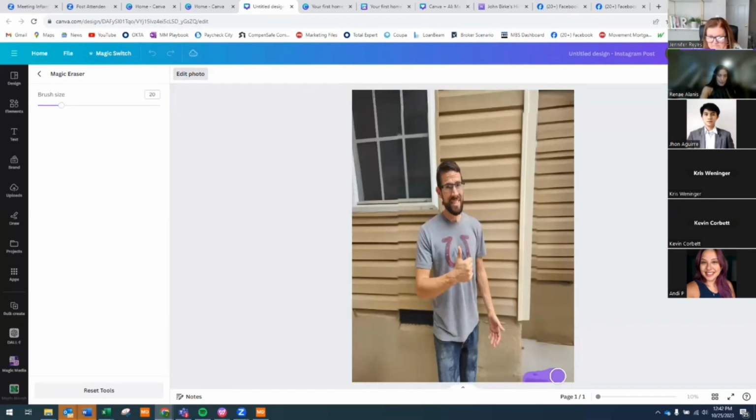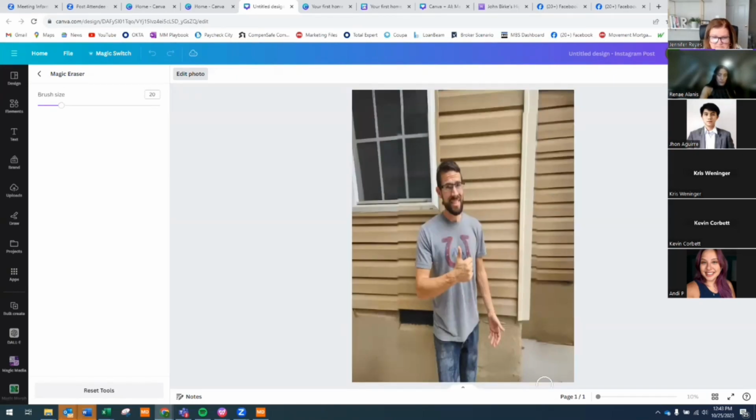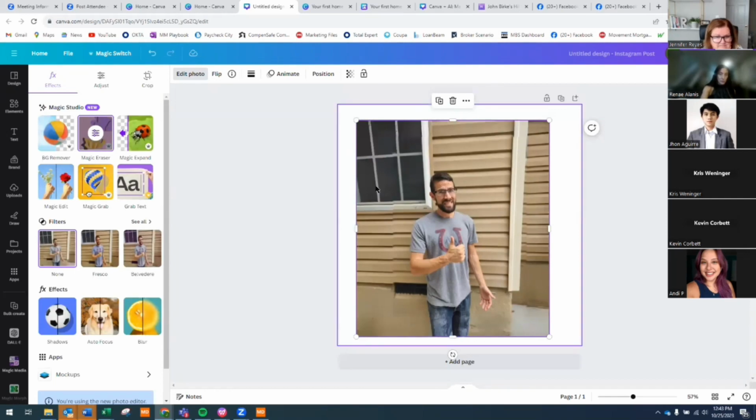So it's got another black mark down here. Let's get rid of that too. And so it's very good at finding where things should be and where they should continue, and kind of how to fix itself. So that's great. That's a really easy way to fix a photo. If you have something in the background, or you're like, oh, I didn't realize that was still there, or you have a pile of laundry on your back table, just erase it. Just get rid of it, right? So that's Magic Eraser. That's a really cool feature.